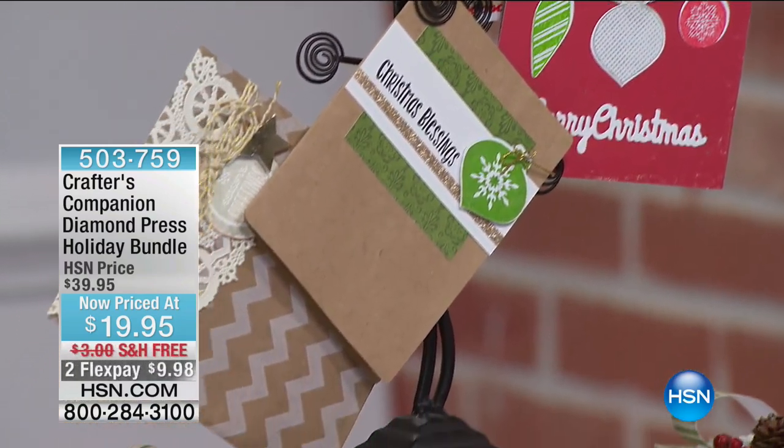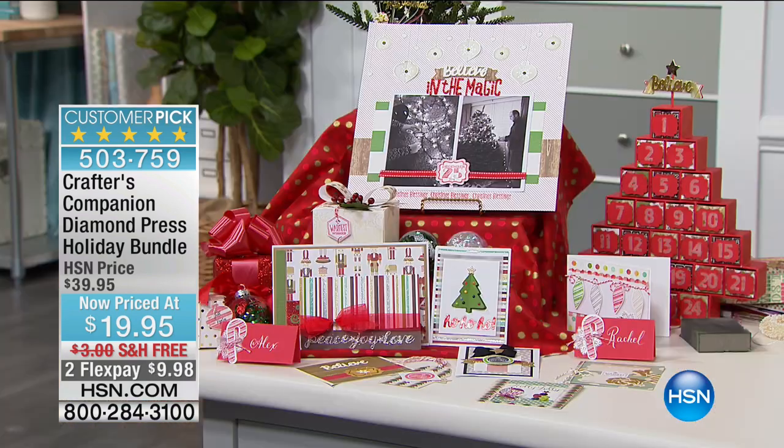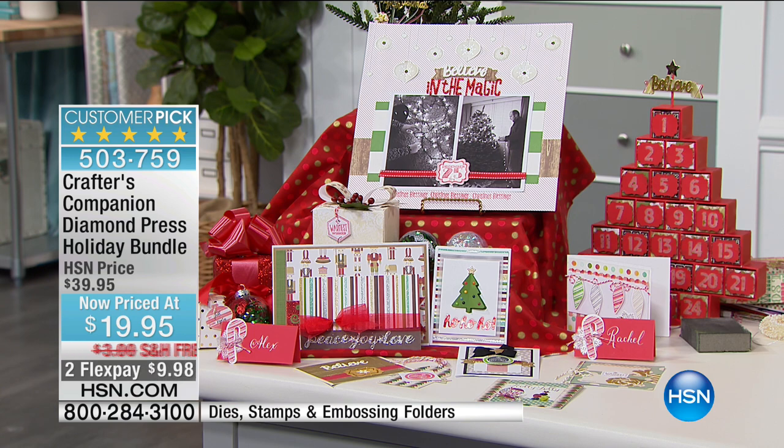This is the Crafter's Companion Diamond Press Holiday Bundle, and you're getting 29 of the metal dies, 39 of the stamps. You get large embossing folders, small embossing folders, ink pads. I mean, this really is absolutely incredible.